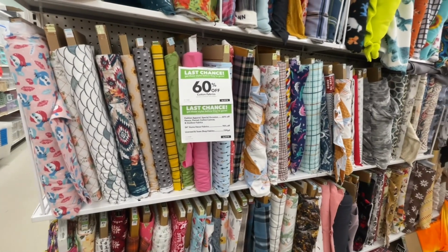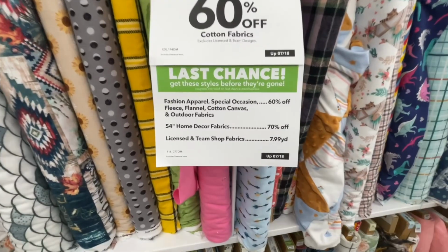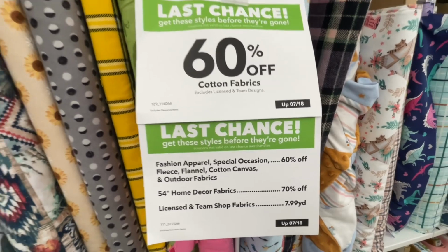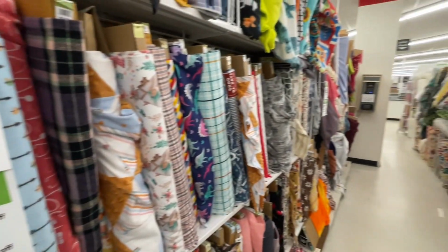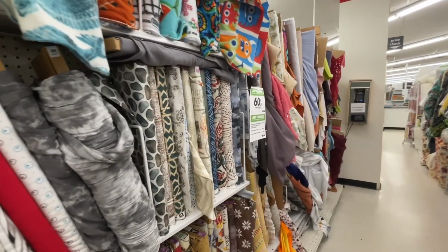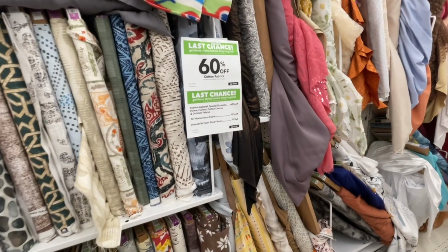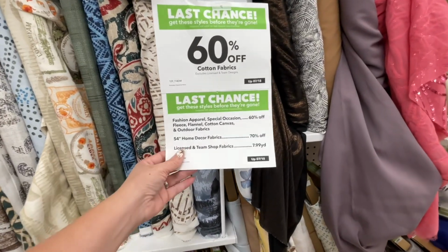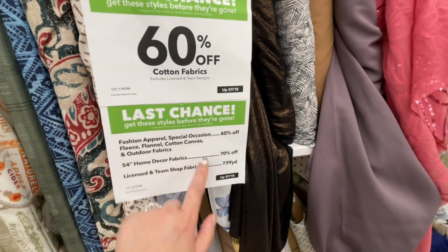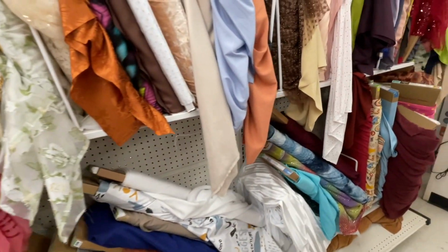So I'm at JoAnn Fabric to get some interfacing, and look what I found in here. I'm not sure about the price compared with other stores. I think they're more pricey than other fabric stores, but I'm not sure because I hardly buy fabric from JoAnn Fabric. But they have clearance, so you may have to go and check this out.